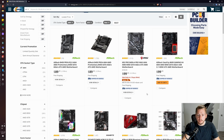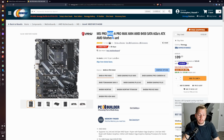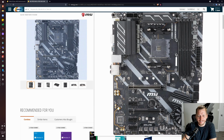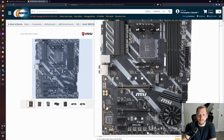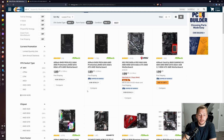Let's see, I could check this one. My guess is this one's probably going to be the same for most of these B450 motherboards, is that, oh look, this one does in fact support up to 4000 megahertz RAM. I don't like how this one looks though. It's kind of cyberpunk-esque, you know, so in that sense, it's kind of cool, but it's not my favorite look. It is only $99 though, $100.